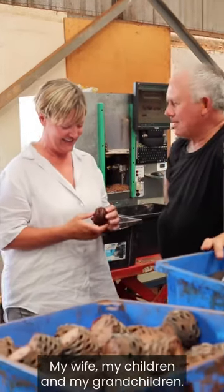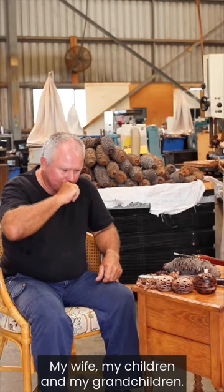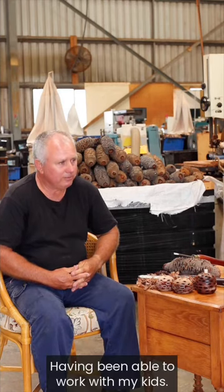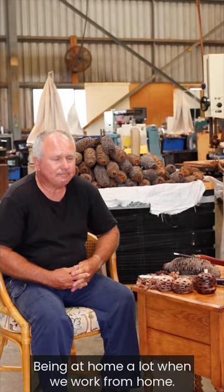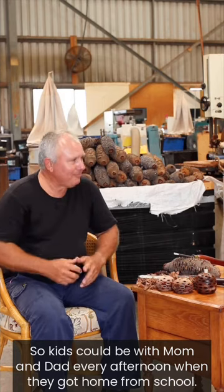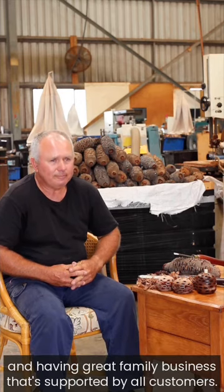My wife, my children and my grandchildren. Having been able to work with my kids, being at home a lot when we work from home, so the kids could be with mum and dad every afternoon they got home from school, and having such a great team around us who support us through COVID, and having a great family business that's supported by all the customers.